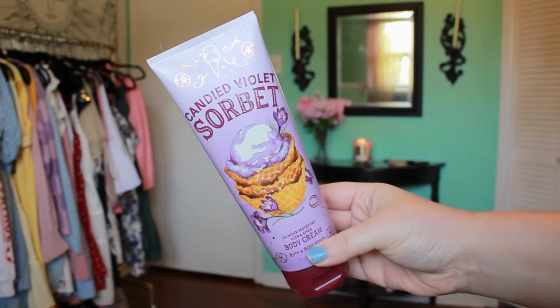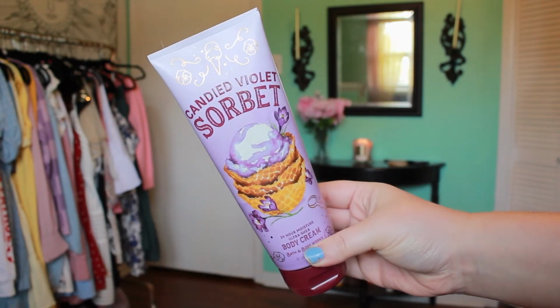So the first one I got, it kind of goes along with the same design as the candles. This one is the Candied Violet Sorbet Body Lotion. It's the body cream Ultra Shea one. This one was $3.62, and this one is just so pretty. I love anything like ice cream and waffle cones. I'm gonna buy it all day long.